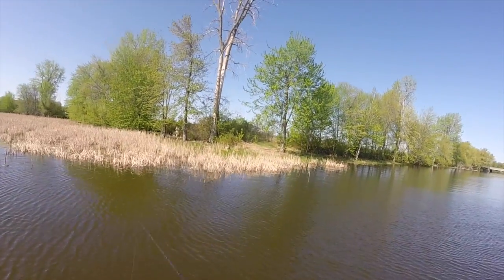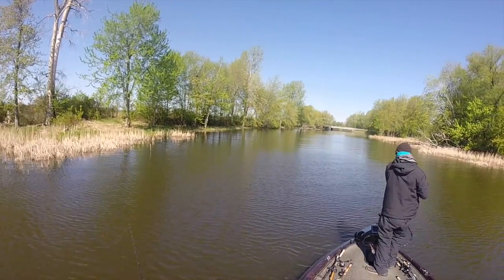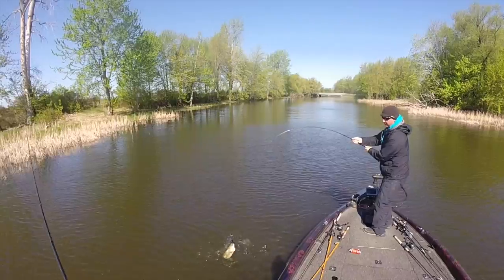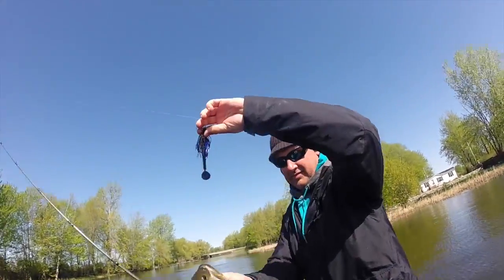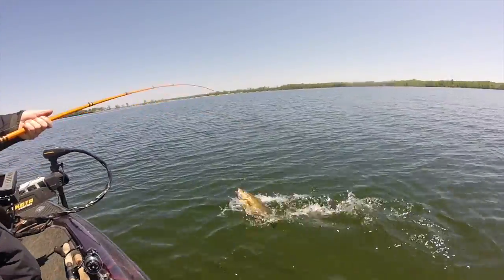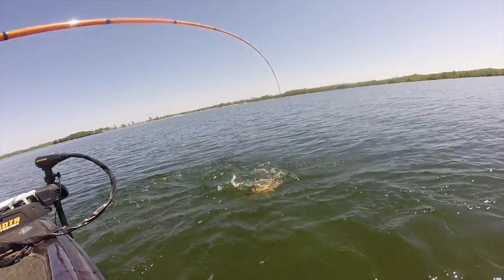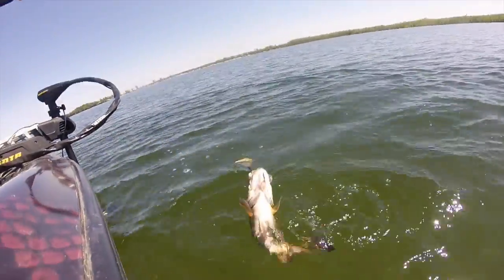I know. Another nice one. All decent bass. That's what it was like yesterday. 3/4 ounce jig. Kitech. Nice. Alright, after a long and painful dry spell. First rattle trap fish. The whole trip.